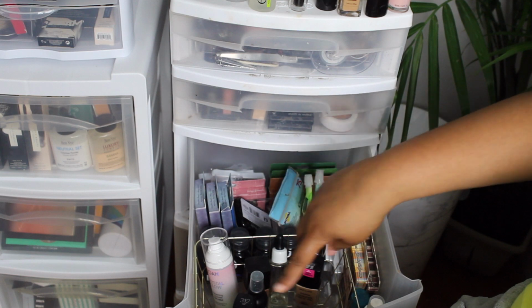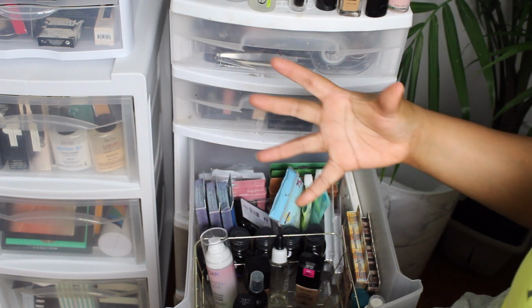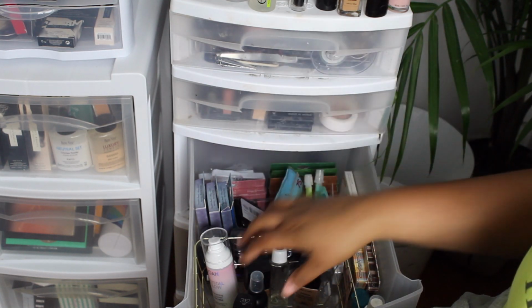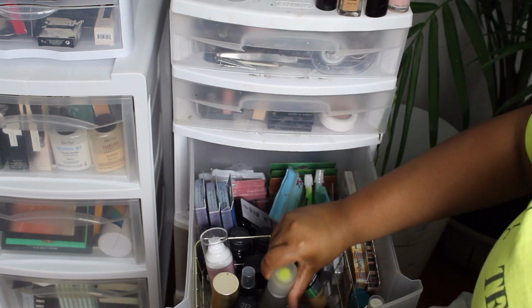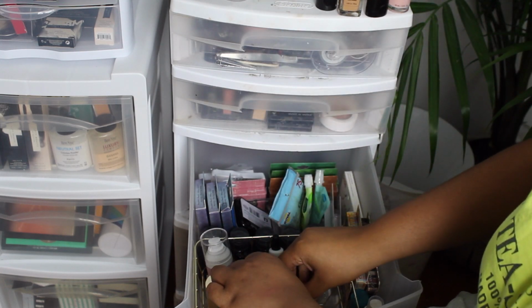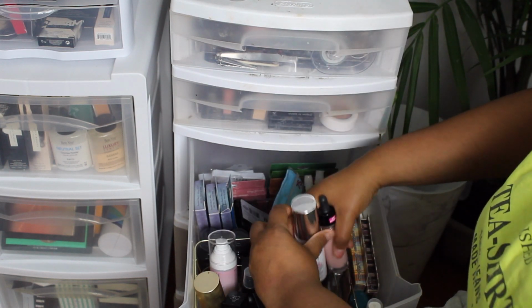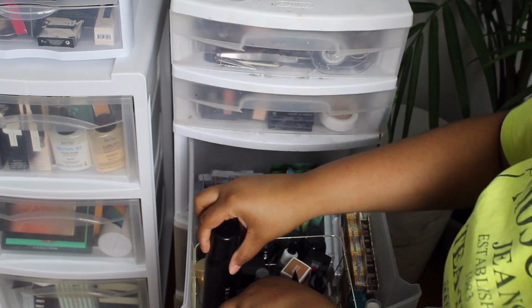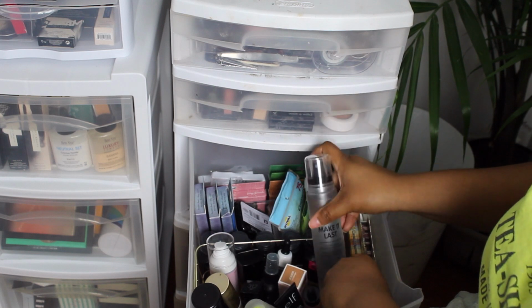That's another one of those gold baskets from the Dollar Tree that I had in that part where I had my sponges, just so I don't have to move it, because all of my stuff is packed in here, which is why I said that I need something to put my foundations in so that they can stand up. But right now I'm just using these baskets. It's working for now. Not for long, but for now.